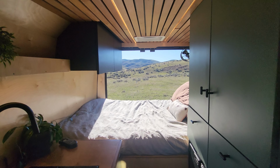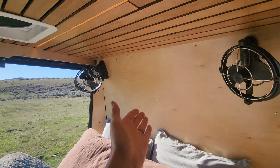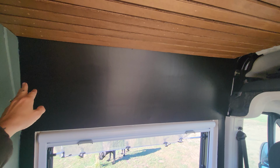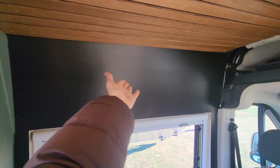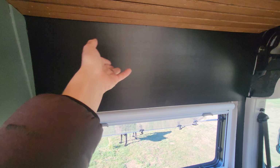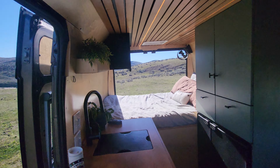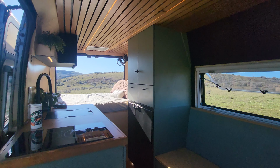And yeah, folks, so what you could do also is put some nice art up right here. You could also, hypothetically, put a shelf or more storage right here if you needed to. But I think art would just be pretty cool. And there you got it, folks.